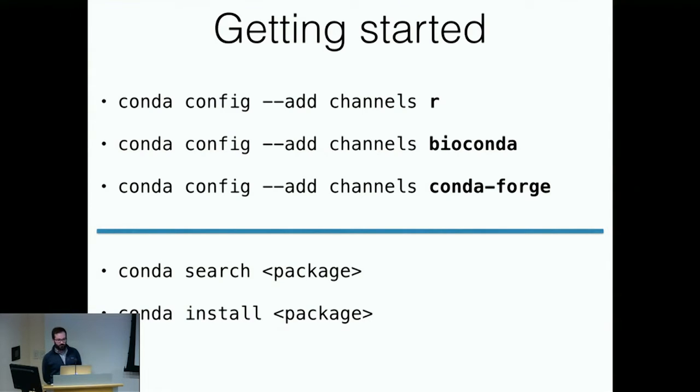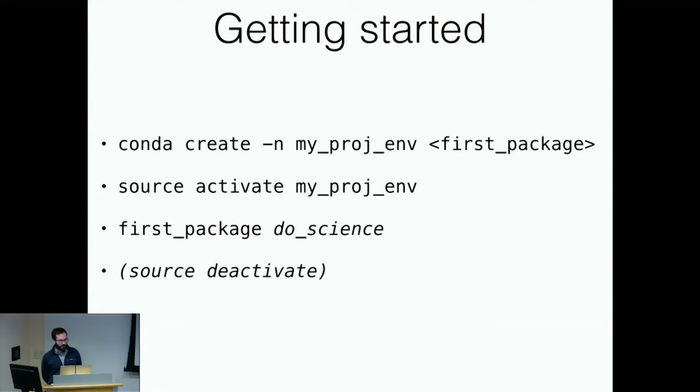During the first step, you configure it to use the channels you want to source from, and the order does matter. We'll source from them in order, with the last one being the preferred one. And then it's just a matter of checking to see if a package exists and installing it. You can easily just conda search package or conda install package. Making environments is similarly easy with the conda create command, and you just either name an environment or give it a path to install to. After that, you can say source activate, and it will prepend the binary directory for the environment to your system path.